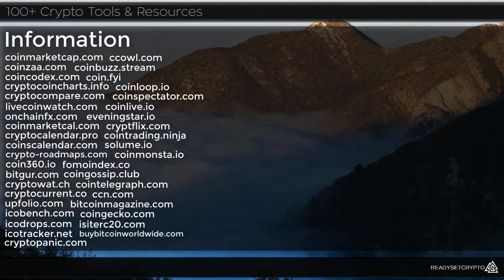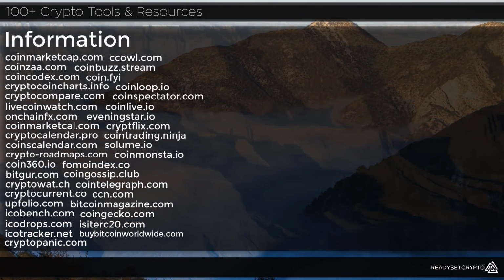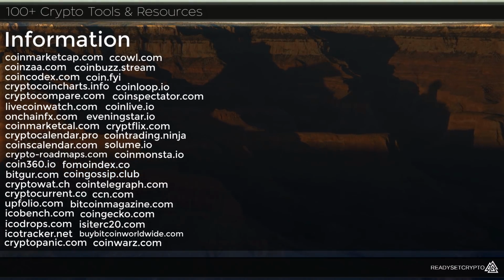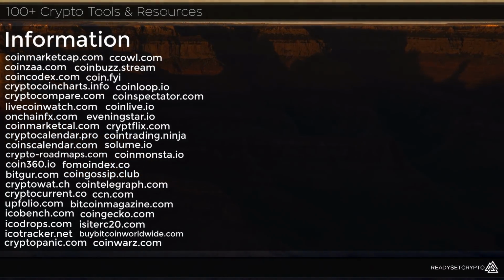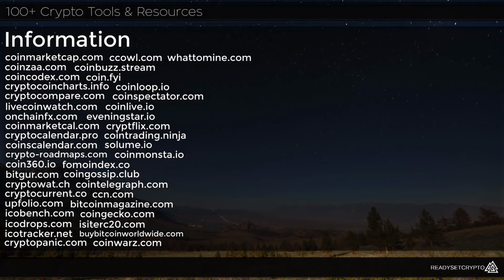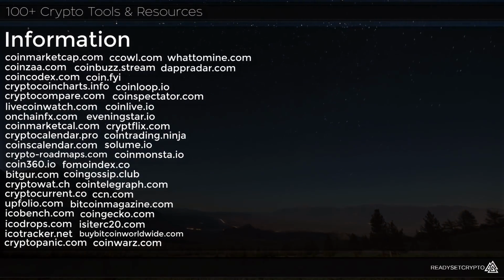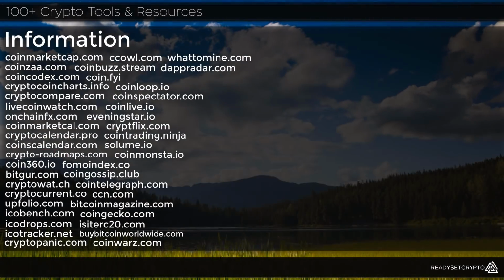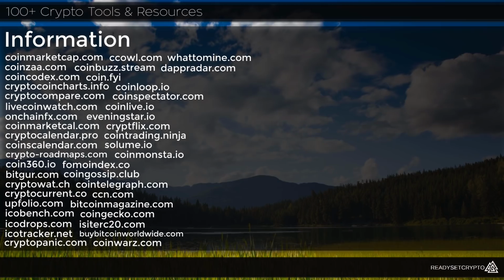If you're at all into mining, one of the websites I really like is coinwars.com for calculating mining profitability and what is the most profitable coin to mine right now. Another website that does pretty much the same thing is whattomine.com. There's also dapradar.com, which helps you find out profitability for dApps or decentralized apps, allowing you to go after some of the more profitable ones right now.